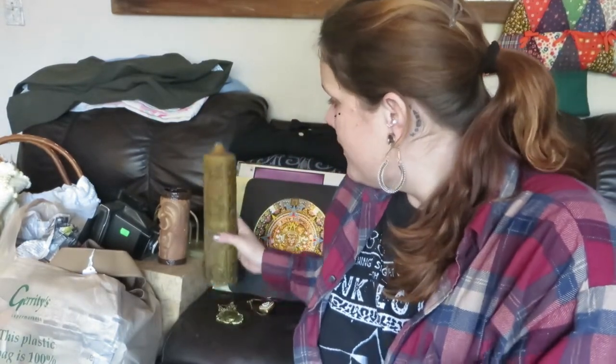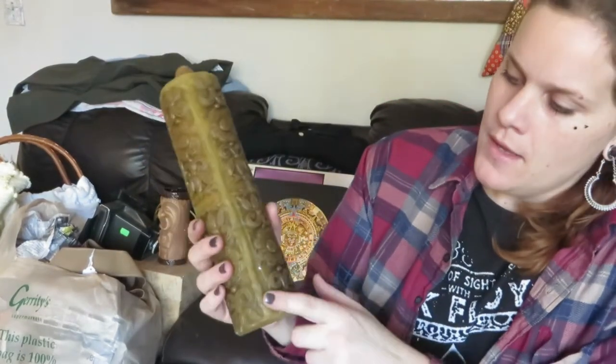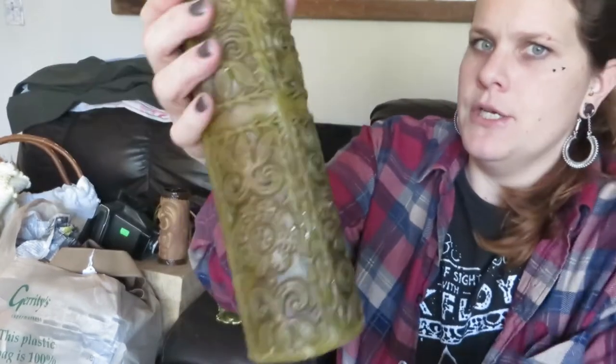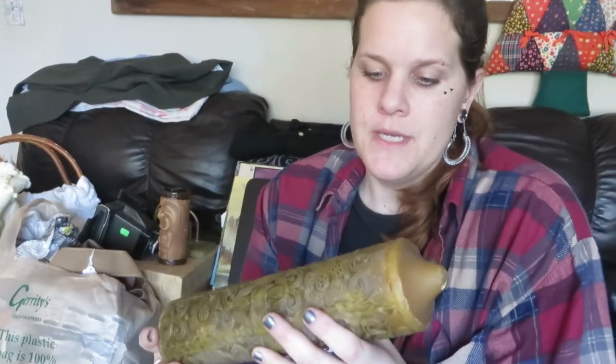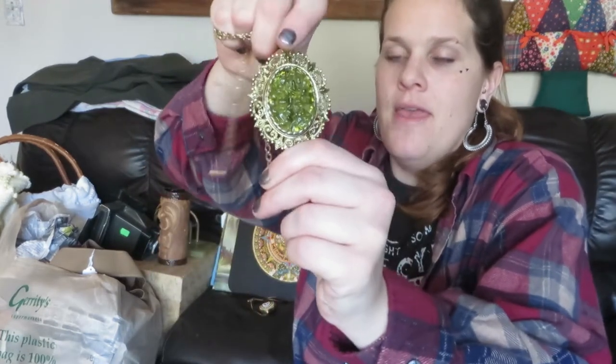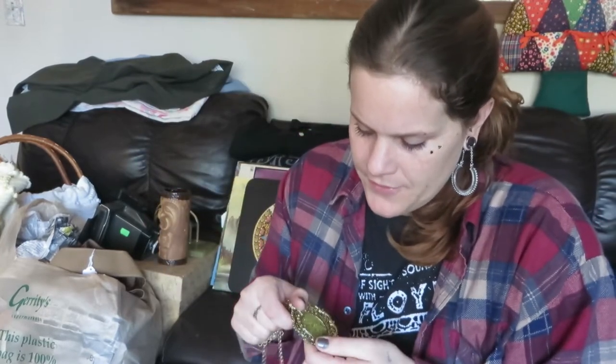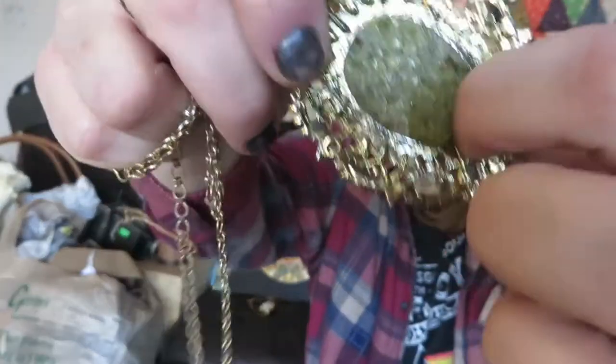The first thing I'll show you is this candle, which I think is amazing. It's like, oh gosh, what color is this even? I don't know. It's kind of yellow, I guess, but then it's got brownish in it. Anyway, it's a super pretty old, kind of carved candle. Got florals in it, unburned, of course. Next I'll show you, I got this necklace, which I think is like a resin or something, because the back looks like that, but it looks like a green stone with this gold outline. Real pretty long necklace.